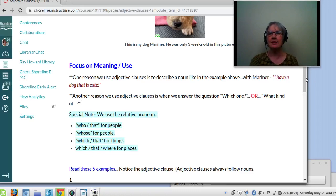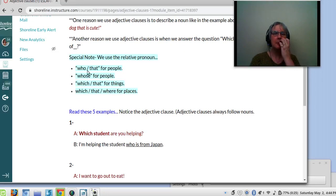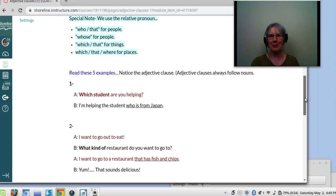Okay, so this is a little bit of explaining about relative pronouns. The relative pronoun goes next to the noun. That is the relative pronoun. The dog is the noun. Dog, that is cute. I need to have a relative pronoun there. So I use who or that for people. I have a student who got 100% on her test. Whose is for people, which I'll explain in a minute. Which or that is for things, and which, that, or where are for places. So I'm going to introduce where this week, and next week we'll have more practice with where, which, and that for places. So let's go ahead and look at the 5 examples of when I would use adjective clauses.